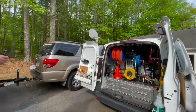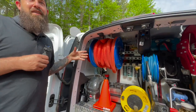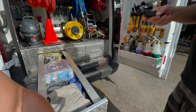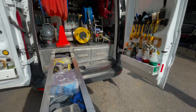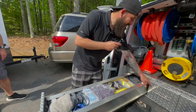All right. This is, I mean, this is compact. You got everything in here. Yeah, so you're dealing with a much smaller footprint than a trailer. Correct. So there's where I keep my towels. Ooh, those are long. This is 5 feet long. Wow, they come out 5 feet. That's awesome. And they all pull out? Yes.